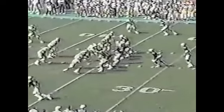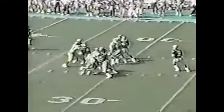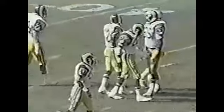Check your local listing. 1st and 10 at the 36 for the Raiders. Mervin Fernandez in the game at wide receiver. And the pass to Willie Gault is incomplete. Broken up by Johnny Johnson. So they go to the meal ticket right away. I don't think they were listening to you. I mean, what do you know about football? They go right to the man you talked about.